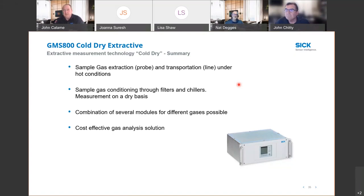Yeah, as John Chitty mentioned earlier, this is the highest maintenance type of system between in situ, hot wet, or cold dry. You have diaphragm pumps. The diaphragms can over time tear or rip, and now you're leaking ambient air and diluting your measurement. Moisture, cold spots in your sample line can cause slugs of water, which can overrun the sample chiller, which is dropping out the moisture and protecting your analyzer, and also giving you the cold dry sample. So it's a much higher maintenance type of system.